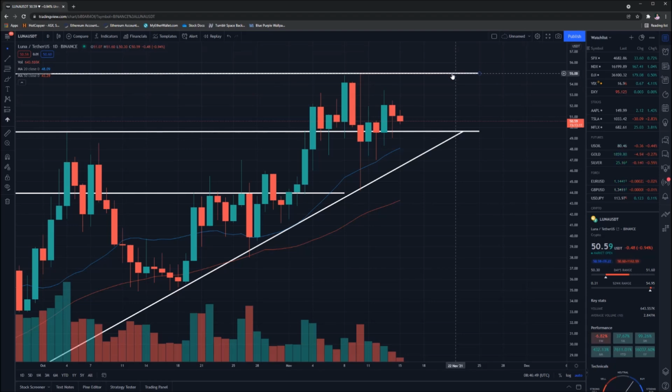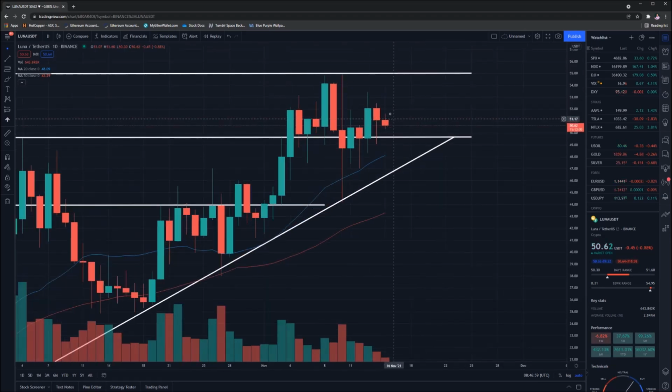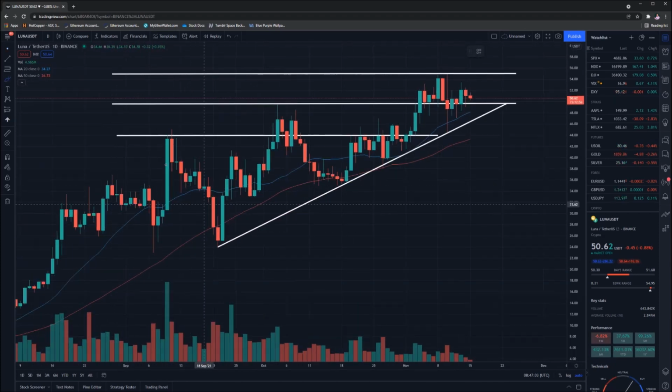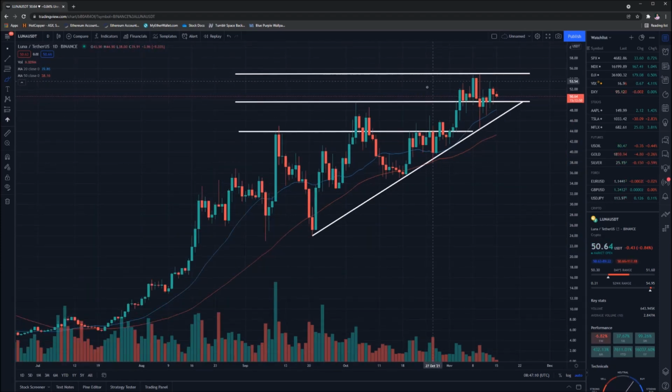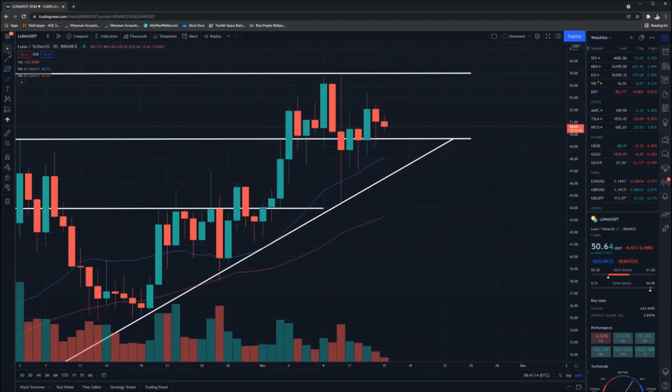Within a few months, $100 is easily possible, guys. That is basically double where we're at right now. We're at $50. We can go to $100 quite easily if we see some buying momentum come in like we did back here in September. Big buying momentum can result in us moving very strongly north. So overall, looking very good at this point in time.